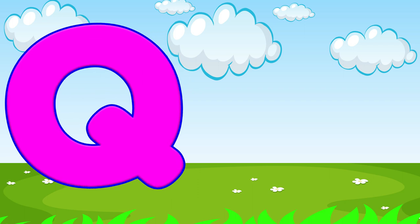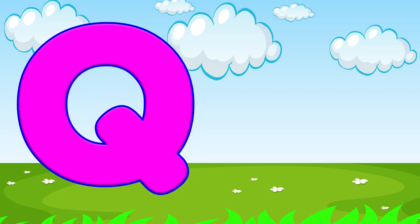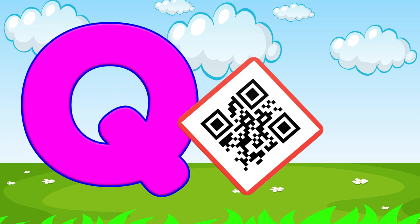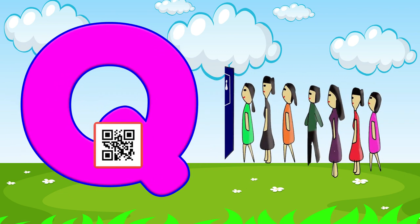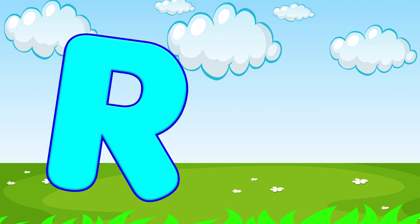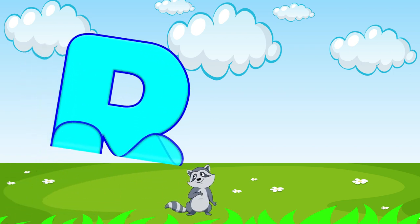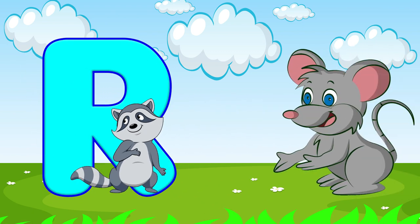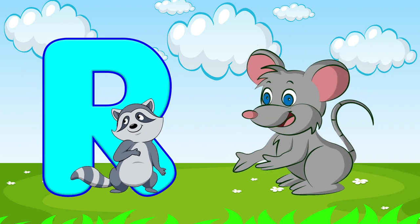Q. Q for QR code. Q for cube. R. R for raccoon. R for rat.